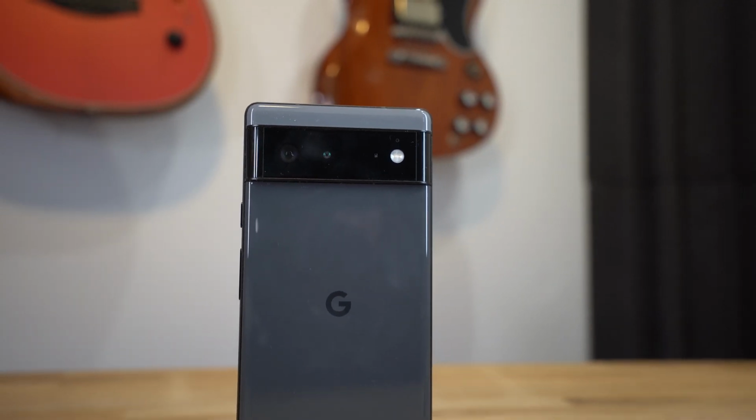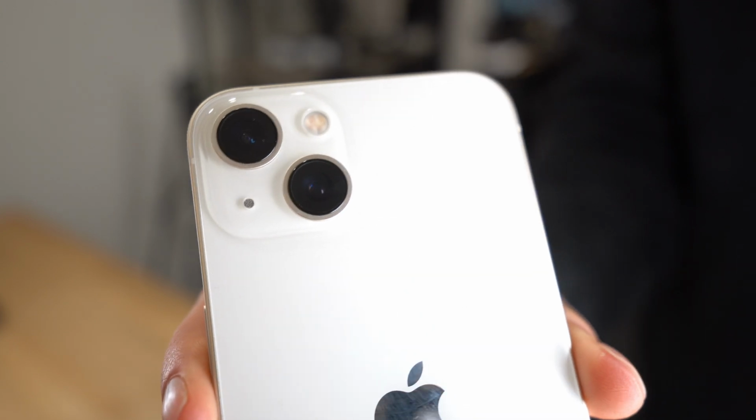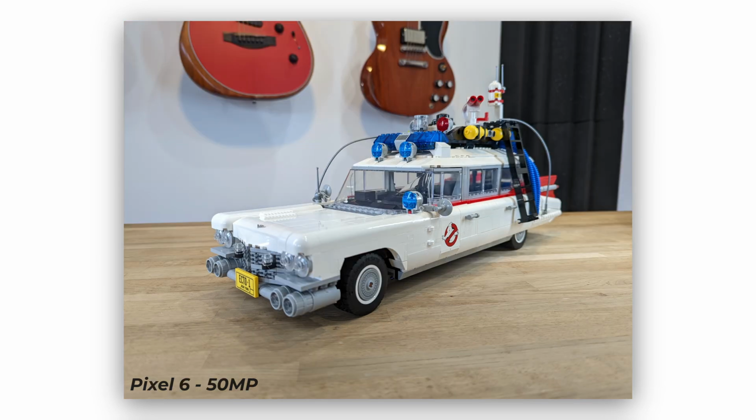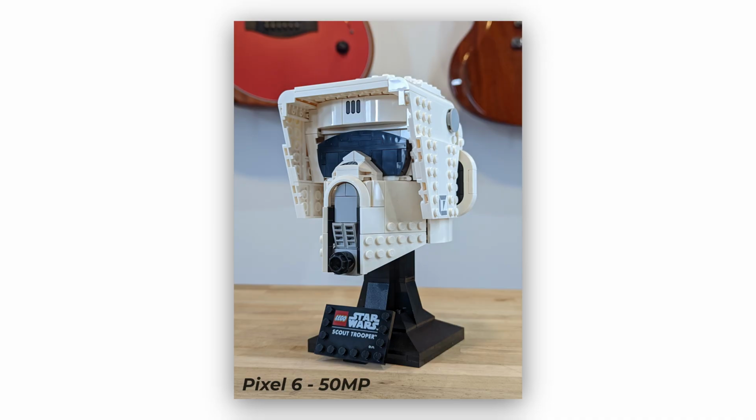The iPhone 13 and the Google Pixel 6 both have two cameras. With the iPhone 13, you get a wide and an ultra wide that are both 12 megapixels, and with the Google phone, you get a main camera which is 50 megapixels and an ultra wide that is 12 megapixels. So quite a significant increase in terms of the pixels that are being captured from the Google Pixel.